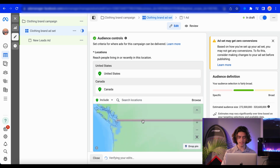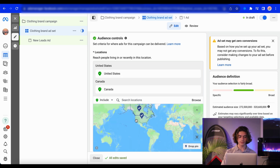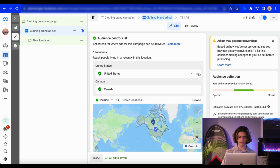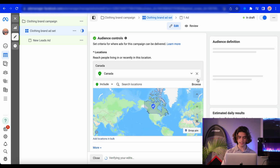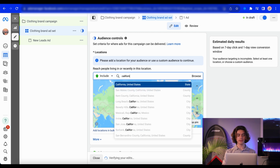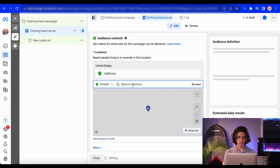But there's some really unique things that you can actually do with this. So for example here, let's just say we want to target the state of California. So I'm going to X out of the United States and X out of Canada, and then I'm going to choose California. Because say your clothing brand has a logo that has California on it, or that's just where you want to target. So we'll choose that here.